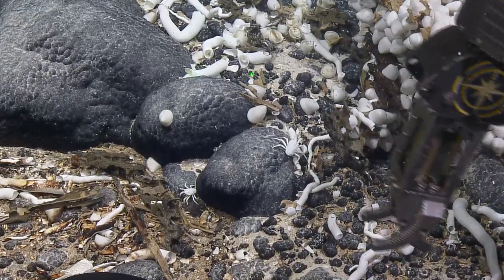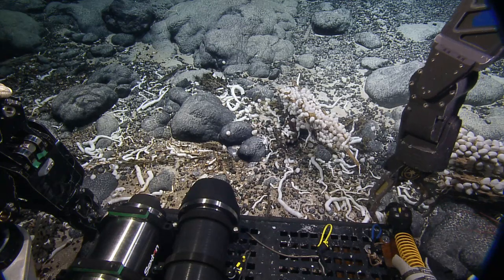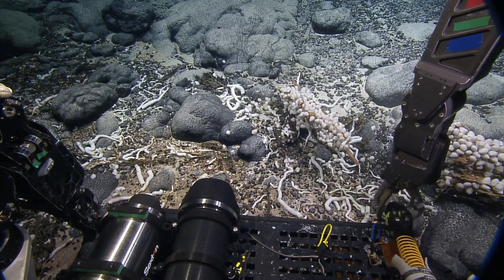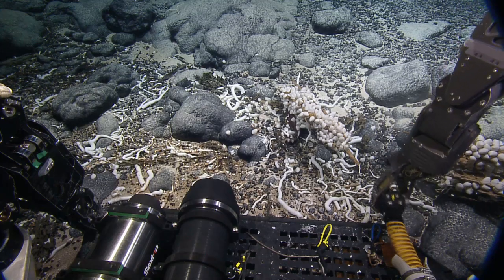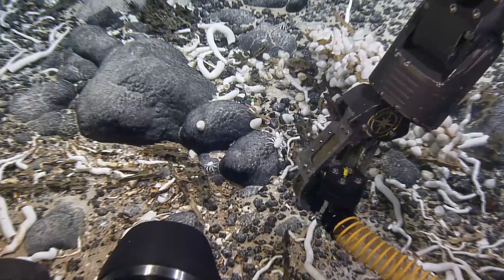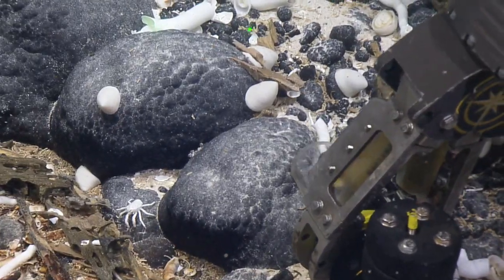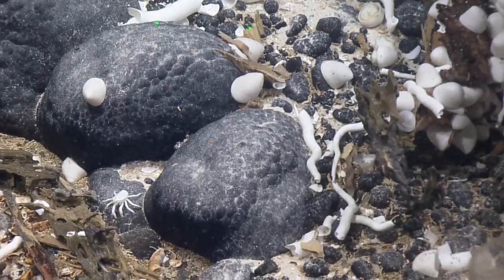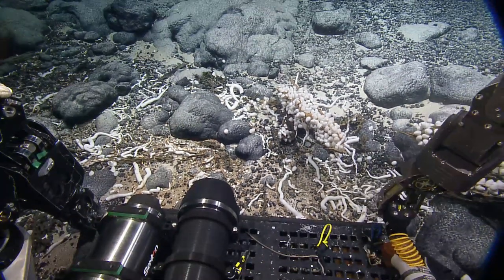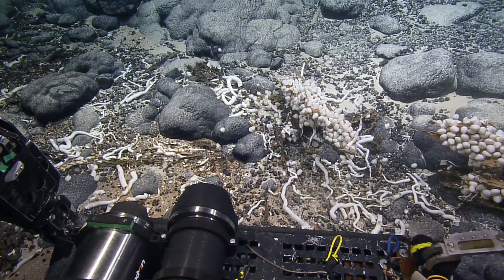Come wide, please. Did that crab steal your suction? Yeah, it's the crab's fault. It wasn't my fault. Darn crab. Okay, zoom in again, please. 60. All right. Got him. Wide, please. Are we doing any other sampling here, or can I move along? Yeah, I'm thinking I'm okay. Okay, thank you. Excellent. There it is.